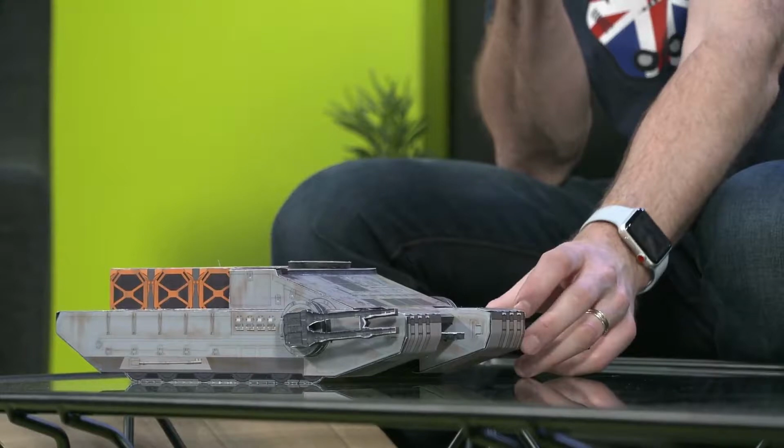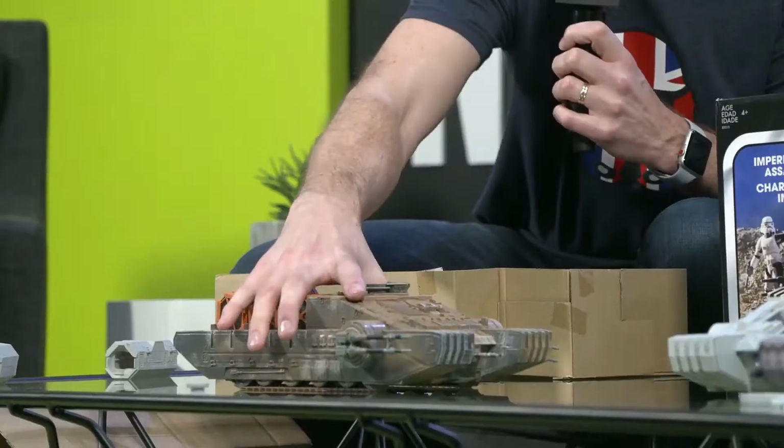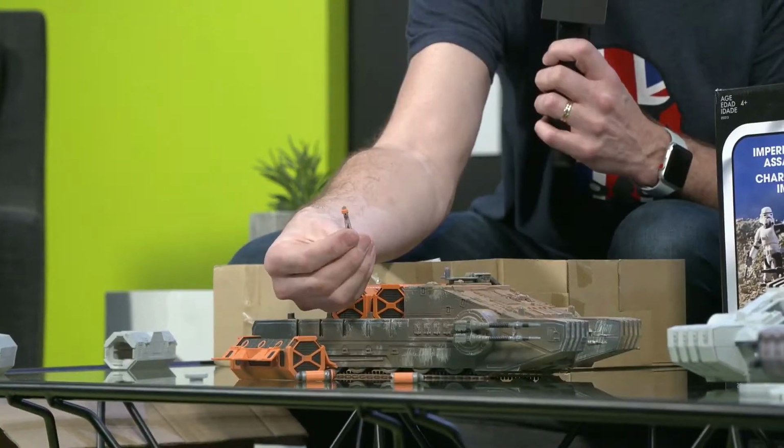Now, they first of all went over the Imperial hover tank and how that was made, a little bit of information behind the scenes. It initially starts out as a foam core model before they work it all up into a fully finalised toy.